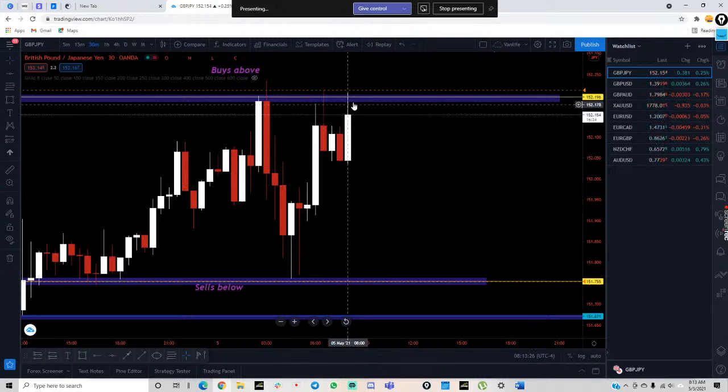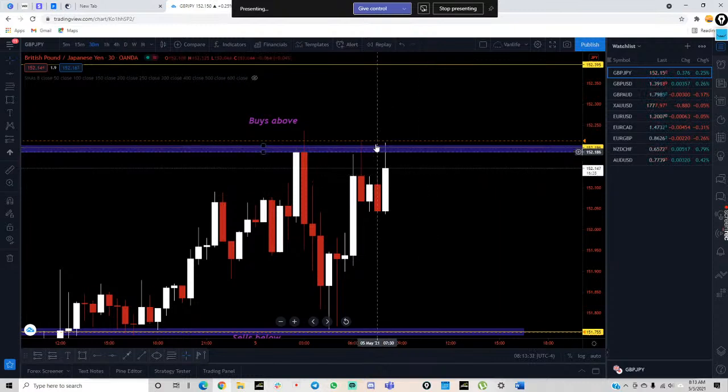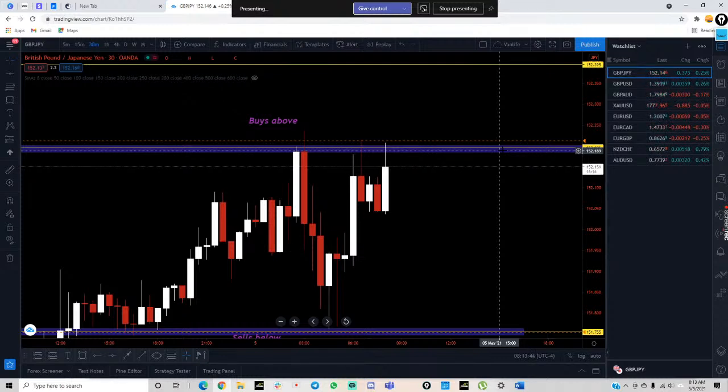And as I can see, we are rejecting the area. So for buys, you definitely need a clean break and close above 152.200. Then I can say, okay, with the volume in the NY session, we should continue to push bullish, based on the fact that we break and close above resistance.